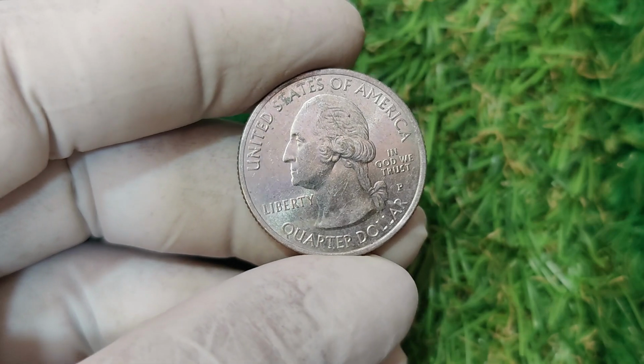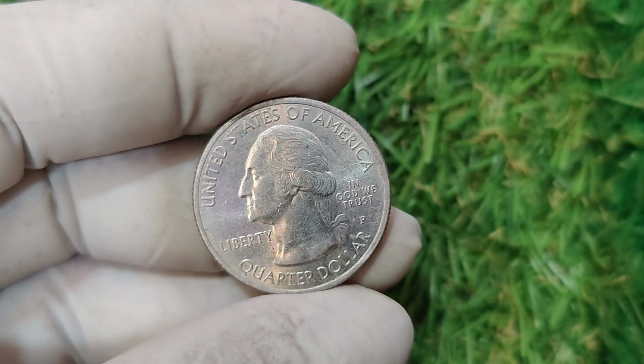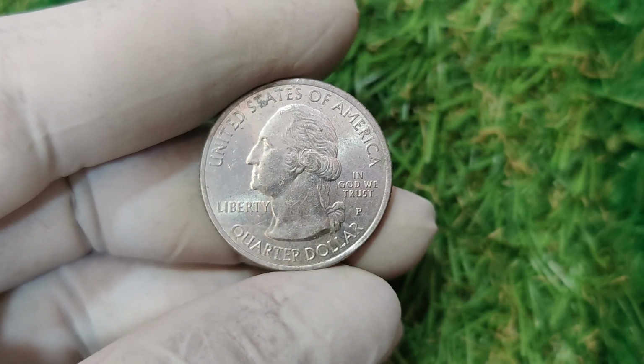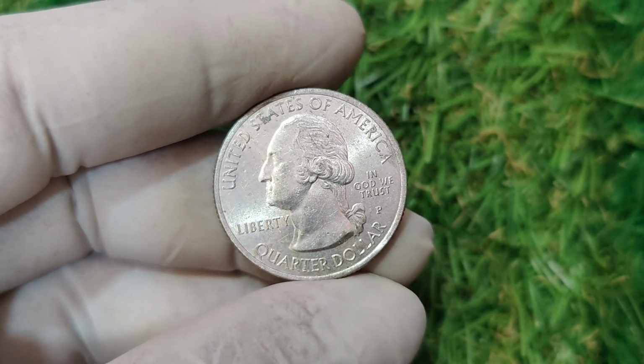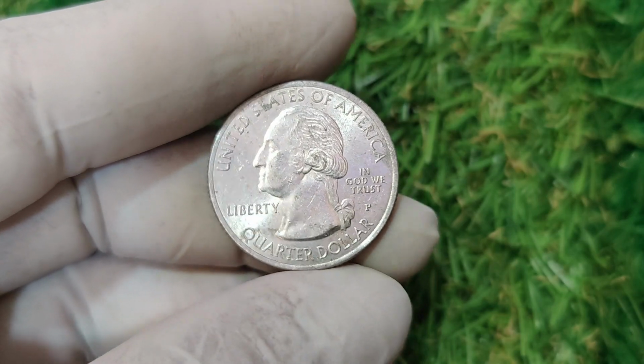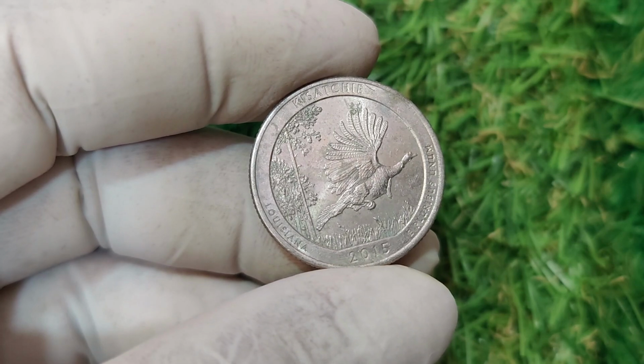A 2015 P quarter graded MS67 or higher by a professional grading company like PCGS or NGC can be quite valuable. While circulated coins may only be worth face value, those in pristine, uncirculated condition can fetch $50 to $100 or more, especially if they are from lower population categories and high grades.